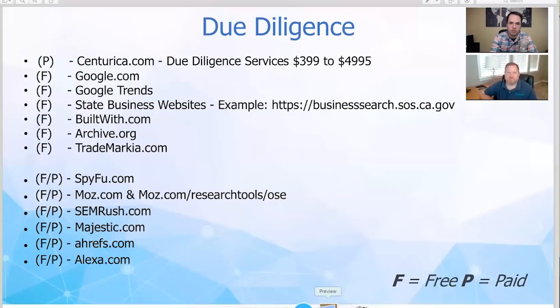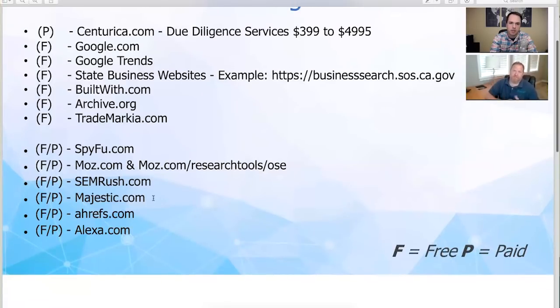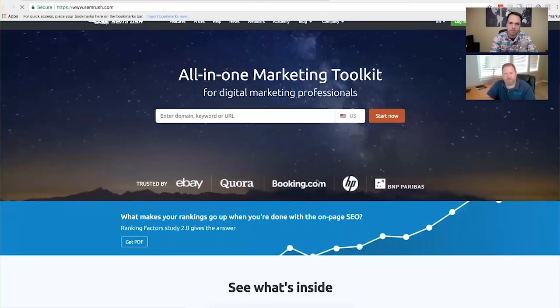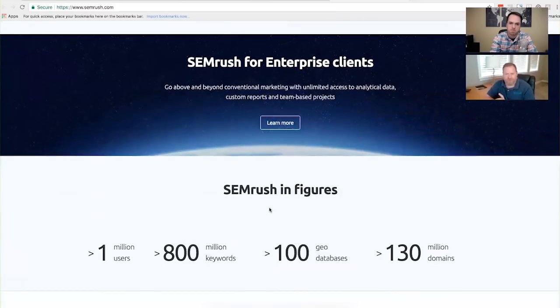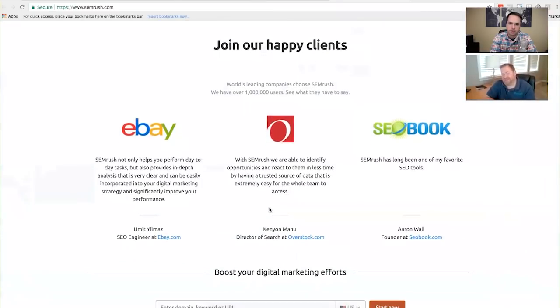Cool. Let's move on. Which one do you like the best out of these, SpyFu? They're all kind of different. There are different reasons to use different ones, right? Some are for keyword research. Some have keyword difficulty tools. Part of due diligence isn't just looking at what the site has done, but where you can go with it. So I like to use a couple of them to do keyword research, see where their gaps are, and find opportunity for me to grow the business. They all hit different things and do different things well. So I don't have one favorite.